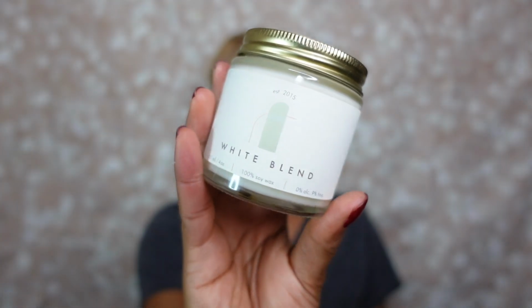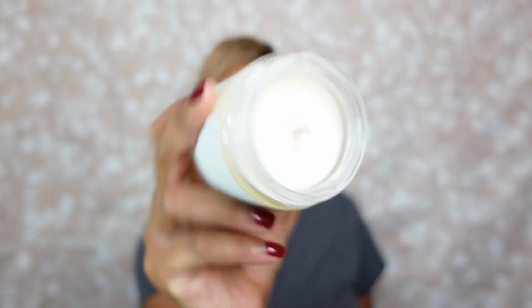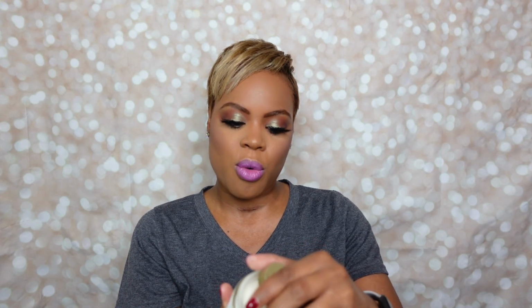The small candle this month is White Blend. The notes are grapefruit, orange peel, vanilla, and cedar. Interesting. Not necessarily a typical fall type of scent, but let's see what happens. Oh, that grapefruit is out the gate. And right behind it is an orange. This is a very citrusy candle. White wax, single wick, and this one is a 4-ounce candle.